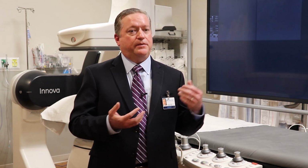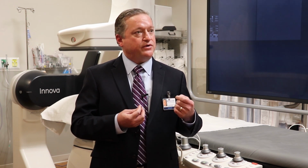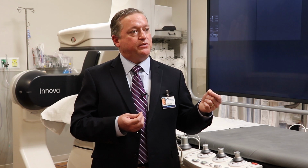One area that we commonly are called to help with are patients who have vascular diseases. Some of them are life-threatening, such as pulmonary embolus or deep vein thrombosis. We have techniques and equipment that allow us to help dissolve those clots in the legs or in the lungs or other areas of the body through a catheter, or even newer technology where we have the ability to go in and extract those clots.